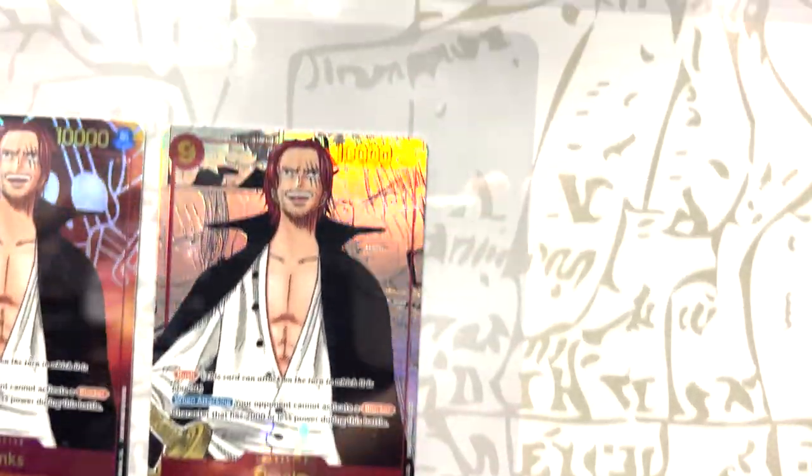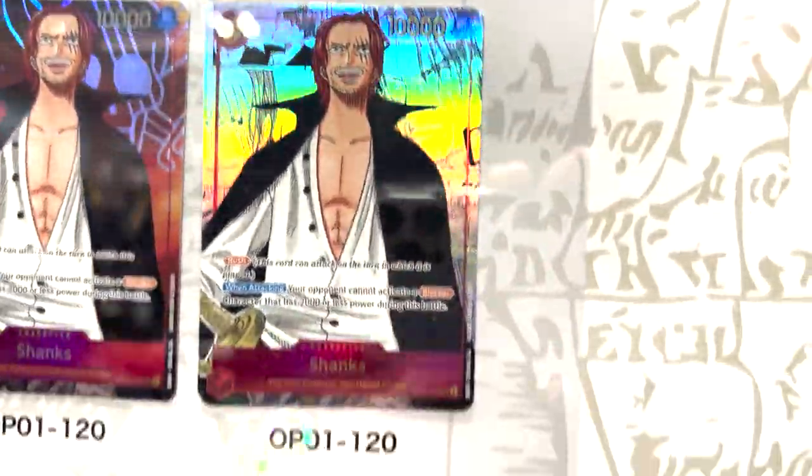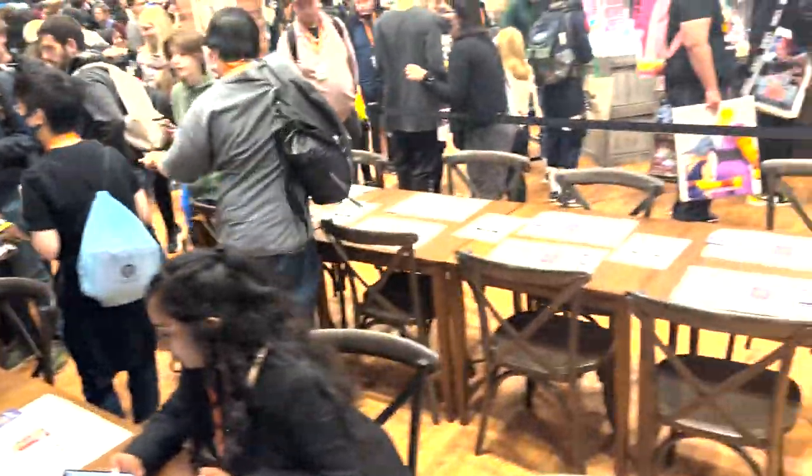Or in English, I don't know, maybe Comic Shanks is what they'll be calling him. But this is Shanks. He's in English. Look how gorgeous this is. My favorite thing is how his eye changes color when you move it like that. It looks so dang good, but it's in English. It's real. That's it. OP01 in English. All the best cards. This is the One Piece card game demo booth.